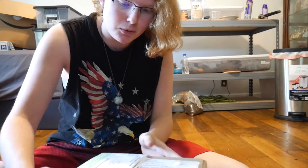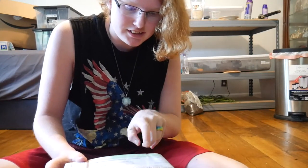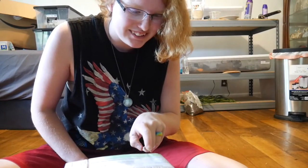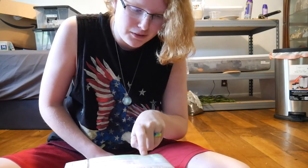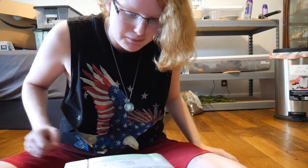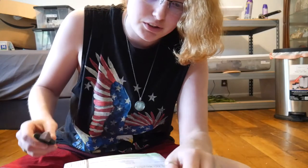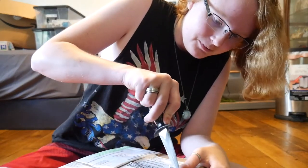So here's the frogs, and I ordered a South African bird poop frog, a starry night reed frog, hourglass tree frog, and tiger leg monkey tree frog. And don't worry, I'll show you them and pictures and whatnot.